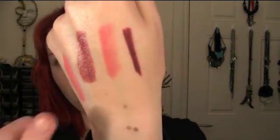I forgot to show this, which is Auburn Lip Pencil. So this is a deep winey auburny colour, a bit more of a vampy red. Putting this under any lipstick you have will really transform it and make it a bit deeper.